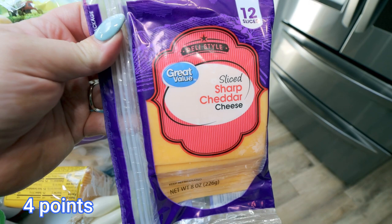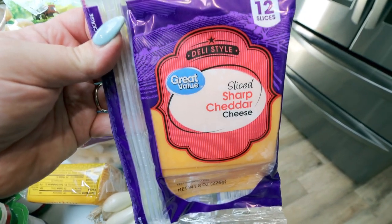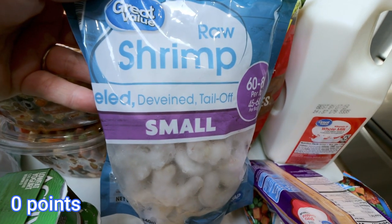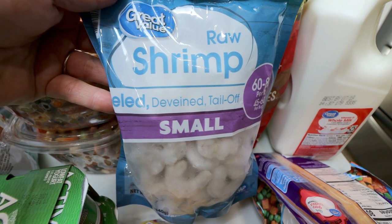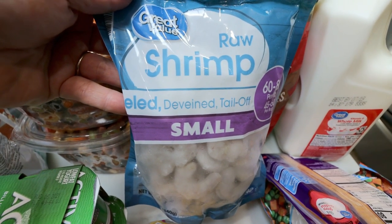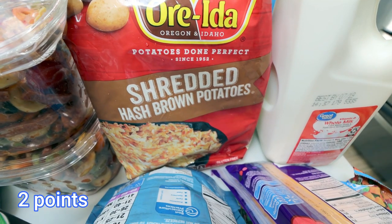For our burgers for 4th of July, I grabbed the sharp cheddar slices. I love sharp cheddar cheese on burgers. Pack of shrimp. This is for my lunch meal prep. You guys, wait till you see what I'm making for meal prep this next week. So I grabbed this tail off deveined small shrimp. Some shredded hash browns, also for meal prep.